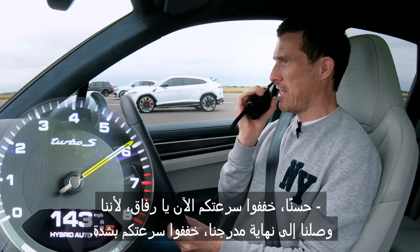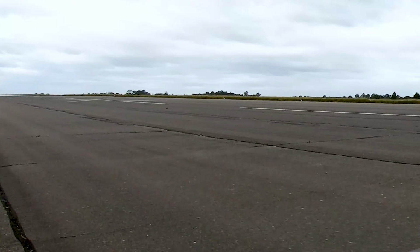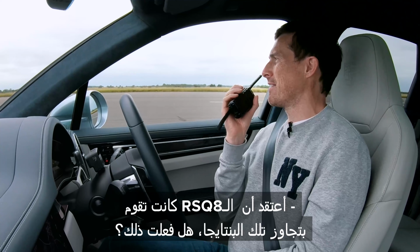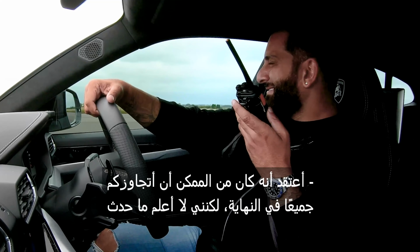Right, brake now, guys, because there is an end of a runway. Brake hard. I think the RSQ8 was coming past that Bentayga then. Was it? It wasn't just getting in on the Bentayga. I reckon I'd have had the lot of you eventually.